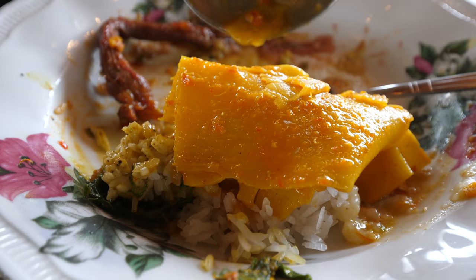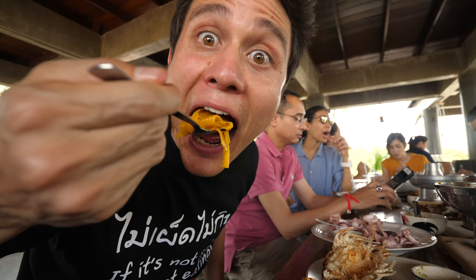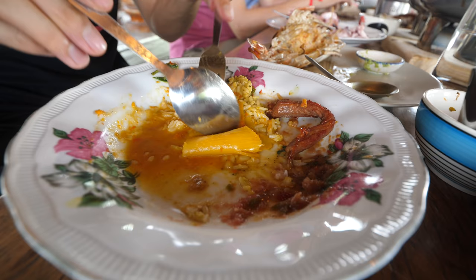This one is the geng som with bamboo shoots. I think I need to chop this in half. But you can see the turmeric, how yellow it is in there. It looks amazing. The pickled bamboo shoots is what you immediately taste. I kind of like the pickled fermented taste. You taste the turmeric in there, the chilies, it's sour. Mm. It's really good.